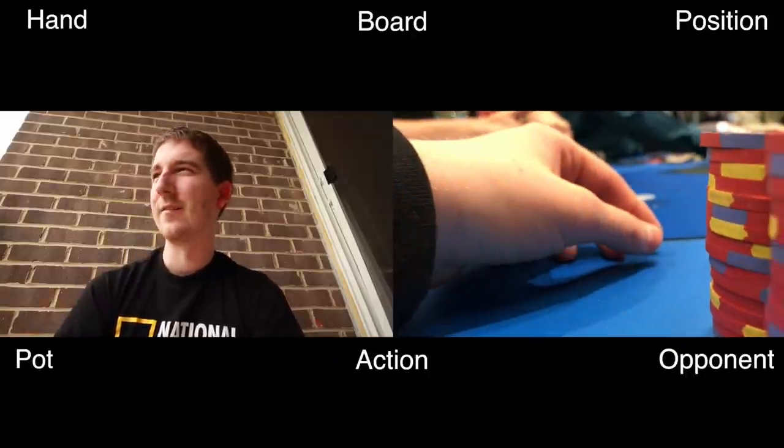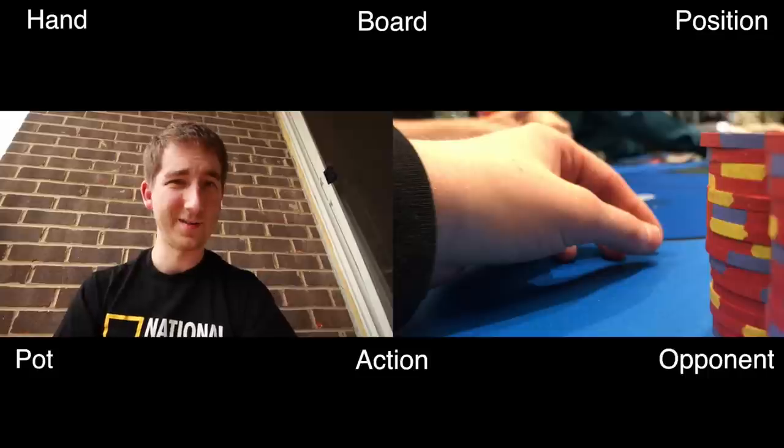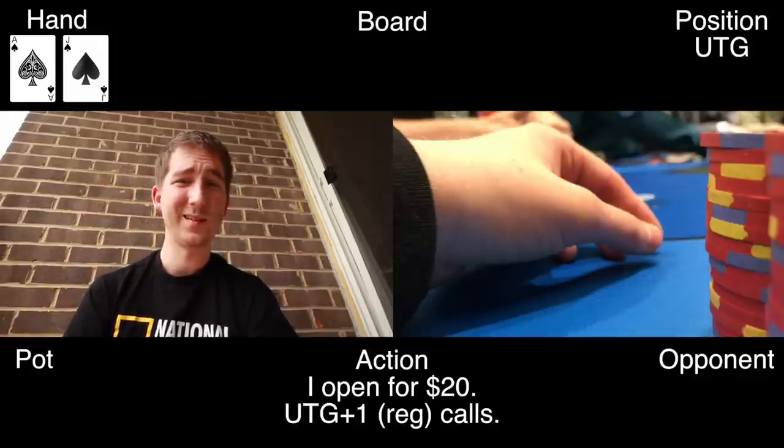This hand doesn't really have many interesting decision points, but it is another big pot, so why not talk about it? I open ace-jack of spades to $20 from under the gun, and under the gun plus one calls. Now, before I continue this, I need to tell you guys a little story about this player.